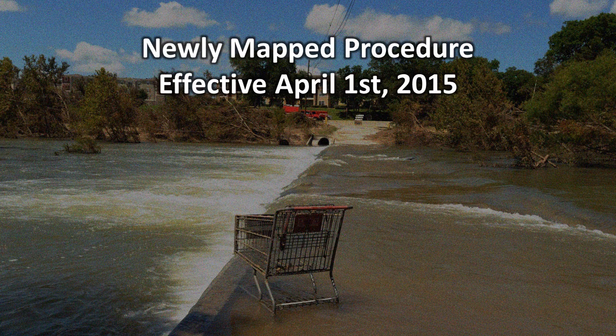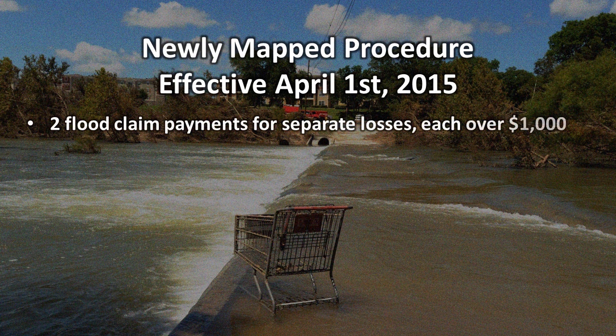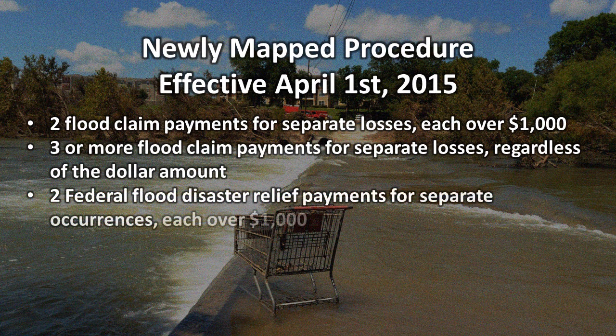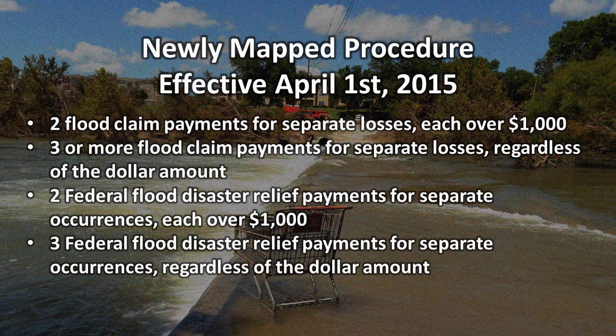Now, in order to be eligible for the newly mapped procedure, the building must meet the same requirements as a preferred risk policy building. A building is not eligible for the PRP if it has 2 flood claim payments for separate losses, each over $1,000, or it has 3 or more claim payments for separate losses, regardless of the dollar amount, or it has 2 federal flood disaster relief payments for separate occurrences, each over $1,000. Or it has 3 federal flood disaster relief payments for separate occurrences, regardless of the dollar amount.